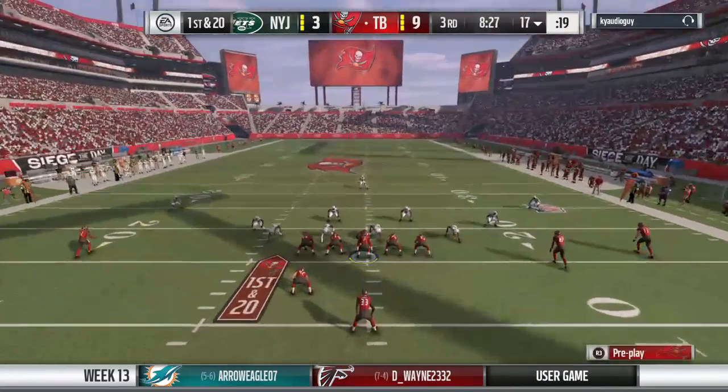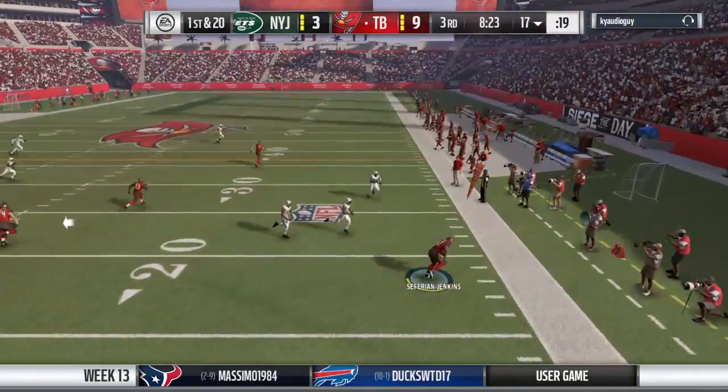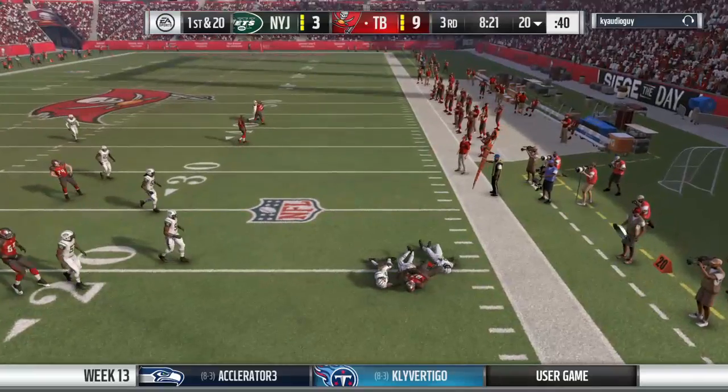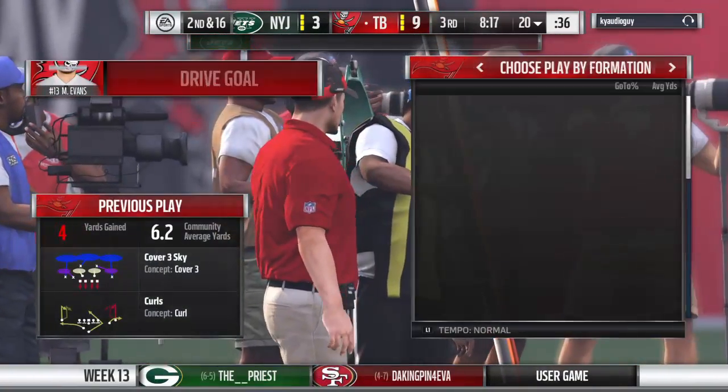One receiver left, two to the right. Here's Winston. Caught. Safarian Jenkins, right side. That throw good for 4. It's second down. Let's make this one simple.